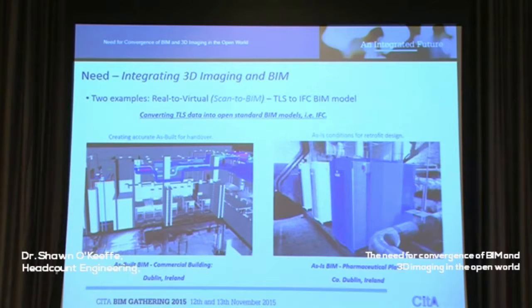Then here's an example of as-is BIM in a pharmaceutical plant here in County Dublin. And actually, this is for a design retrofit, okay? So they needed a model. In this kind of environment, folks are being paid to make wooden boxes at night and see if they fit through corridors. So if we wanted to move this object highlighted in blue, they would make a box that size and see if it fits and do what-if scenarios like that, versus virtually. Here we could make semantic-rich models, or perhaps sometimes we don't even need the semantics in the model for these cases for design retrofits.